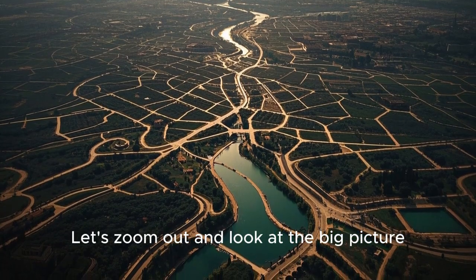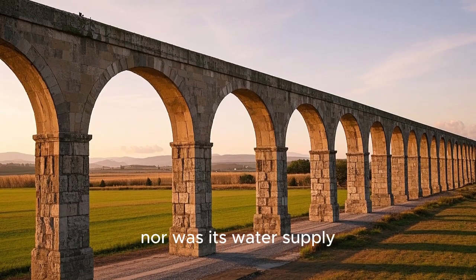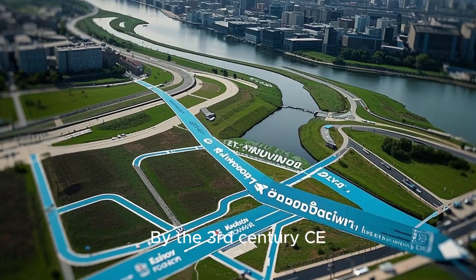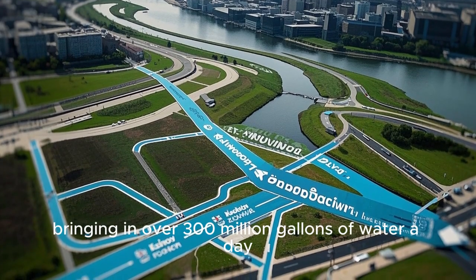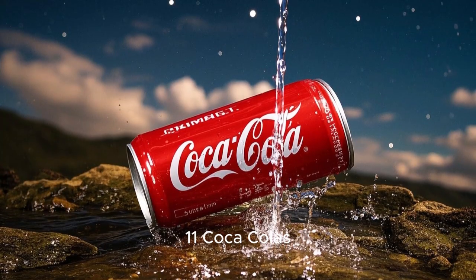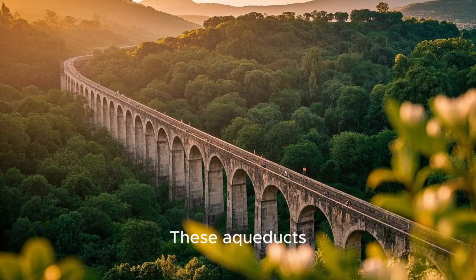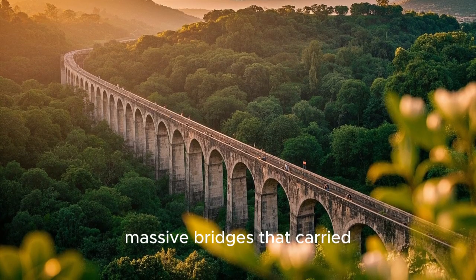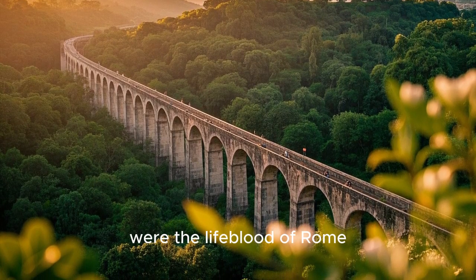Let's zoom out and look at the big picture. Rome wasn't built in a day, nor was its water supply. By the 3rd century CE, Rome had 11 aqueducts bringing in over 300 million gallons of water a day. That's like having 11 Coca-Colas, but instead of soda, it's fresh H2O. These aqueducts, massive bridges that carried fresh water from distant mountains into the city, were the lifeblood of Rome.